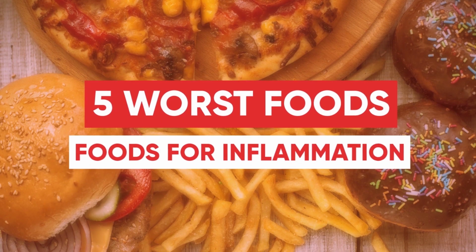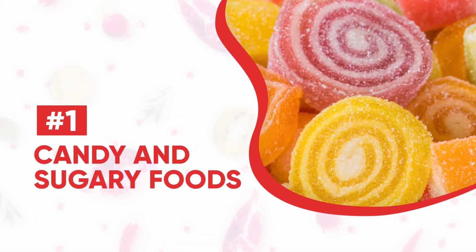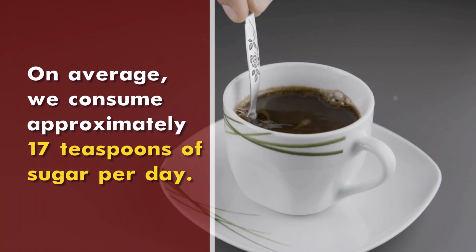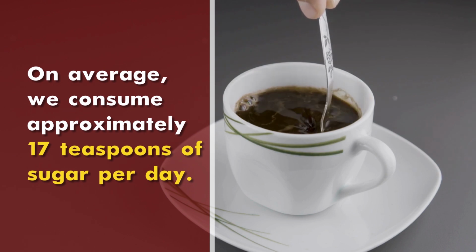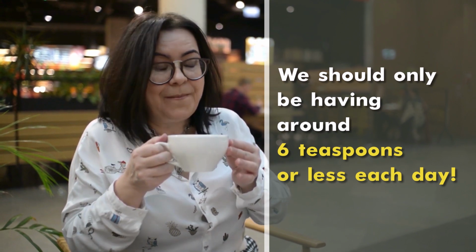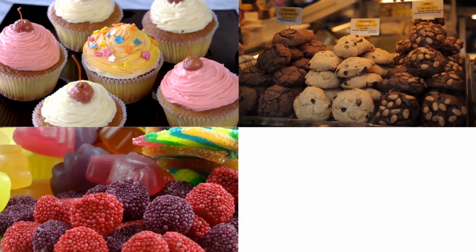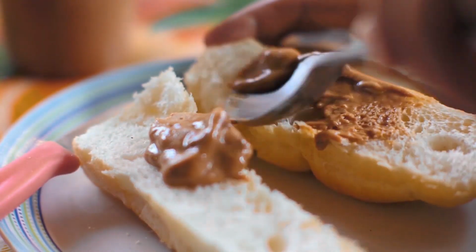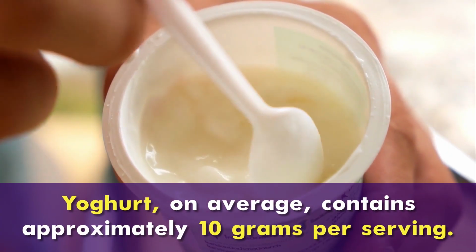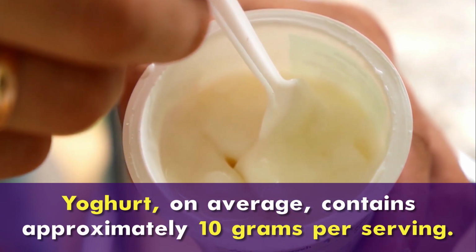Moving on to number 1 on our list of the top 5 worst foods for inflammation. Number 1. Candy and sugary foods. Did you know, on average, we consume approximately 17 teaspoons of sugar per day? That's an incredible amount considering we should only be having around 6 teaspoons or less each day. Cakes, cookies, candy, cereal bars, and table spreads such as peanut butter all contain a large amount of sugar. Even yogurt, which is marketed as a healthy option, on average contains approximately 10 grams per serving.